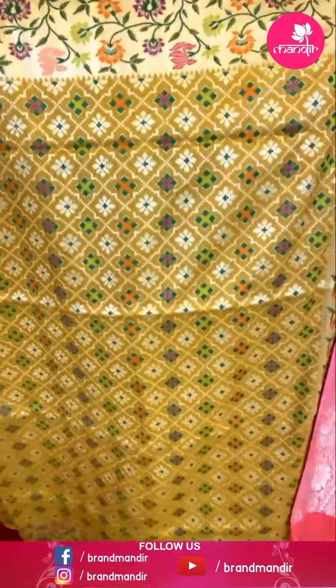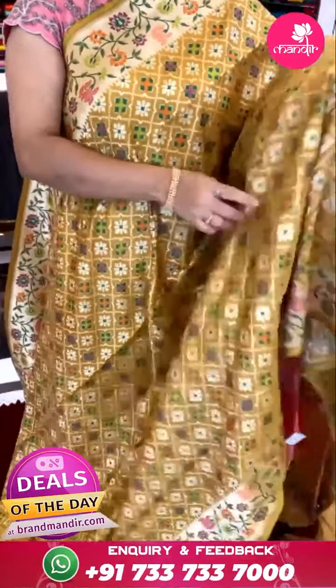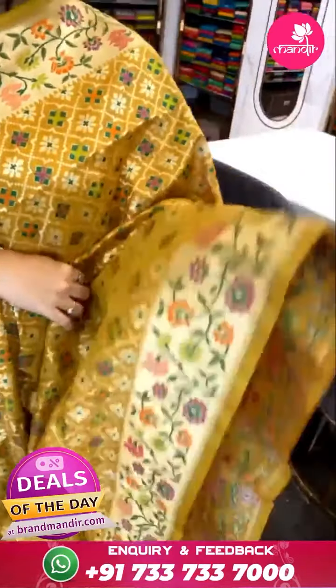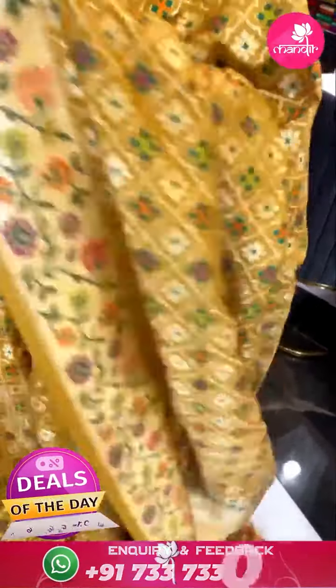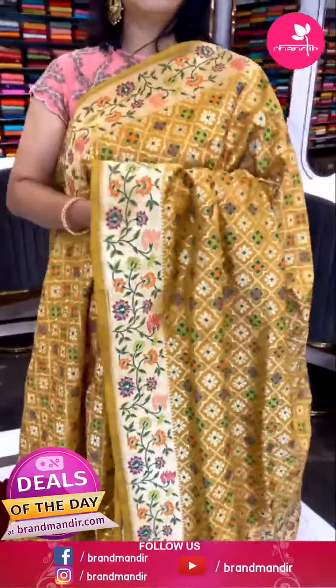It's a mustard yellow, pure Banarasi silk saree. Anta kuda patola weave vachindandi, chala bagundi. Cross checks with beautiful diamond shaped florals. Border anta kuda kaddi with floral vines. Pallu, rich kaddi pallu. Blouse self plain with border chestundi.